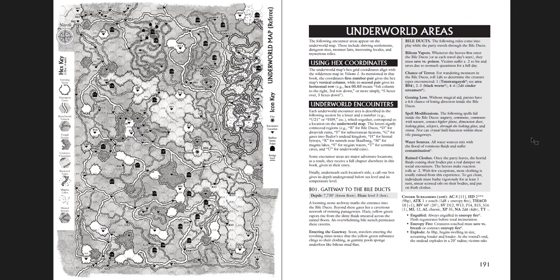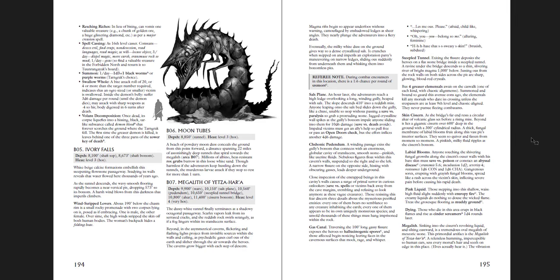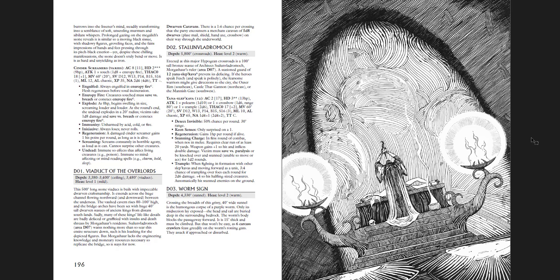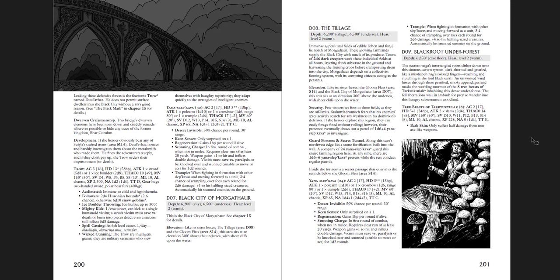And then you get the breakdown of each of the hexes. Starting from B01, B02, B03, B04, B05, B06, B07. It goes through all of the locations. I love that piece of art. Very pulpy. But it's got a different kind of style to it. Again, mostly there's art on every page, but not necessarily. Like, for example, there was one that wasn't.